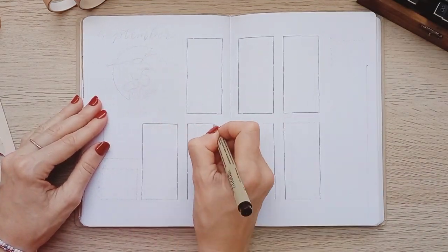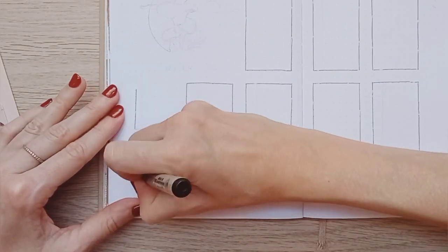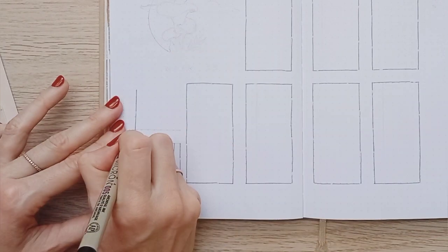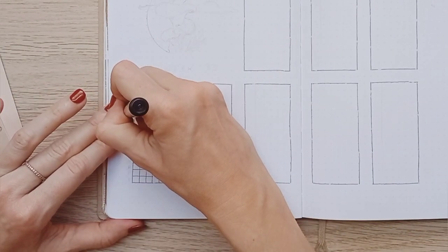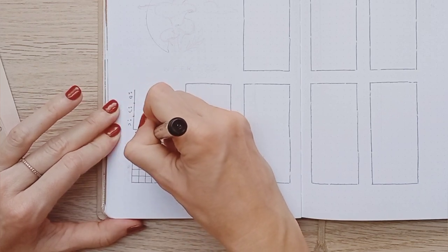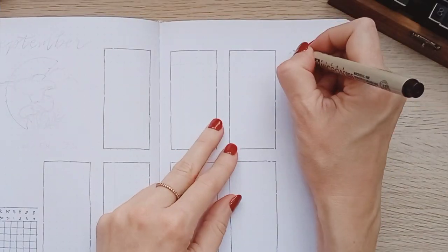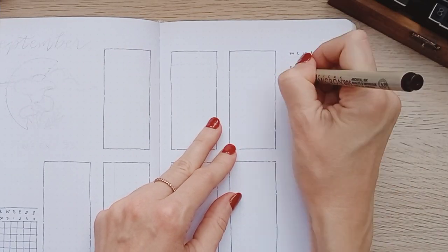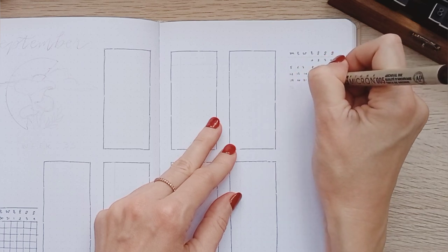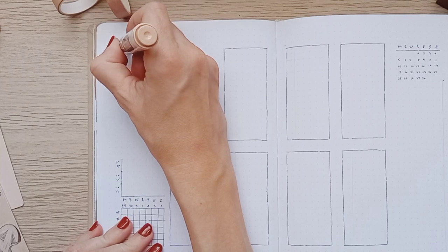For this first weekly, I went with a vertical layout. I posted my August setup just last week, so I didn't really have time for a separate mood and habit tracker spread. But it's been ages since I've done one, and I really intend to do one, probably next month if I can. For now, I'm quite late on everything, but I'll try.